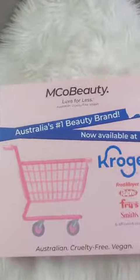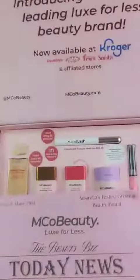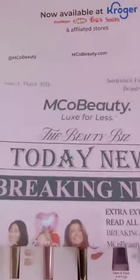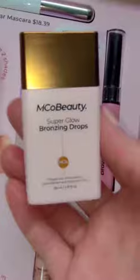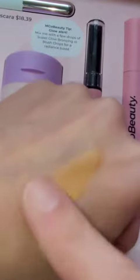I just got my hands on the MCO Beauty Collection, now available at Kroger and all their sister stores across the U.S. We've got the Instant Glow Flash Primer to kickstart the skin's radiance, and the Super Glow Bronzing Drops give a sun-kissed shimmer that just won't quit. The Super Glow Blush Drops are just too cute.